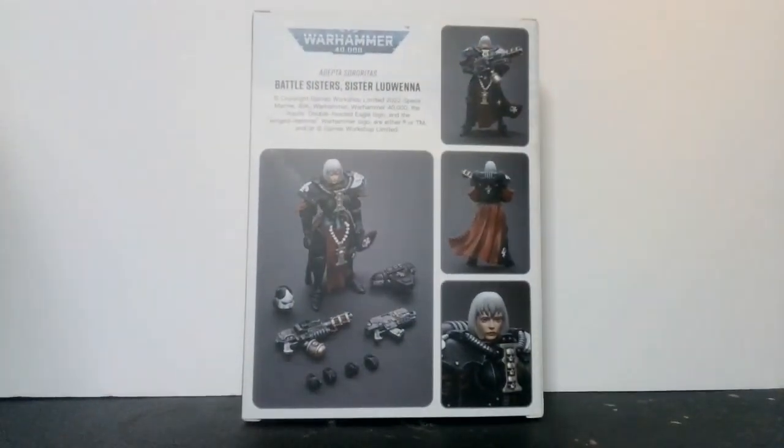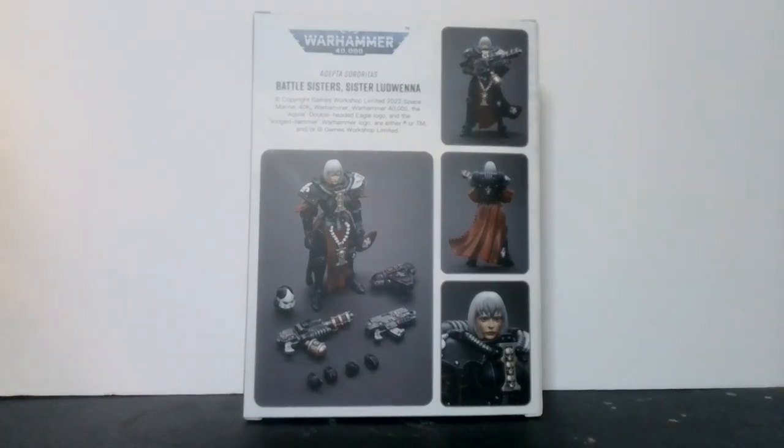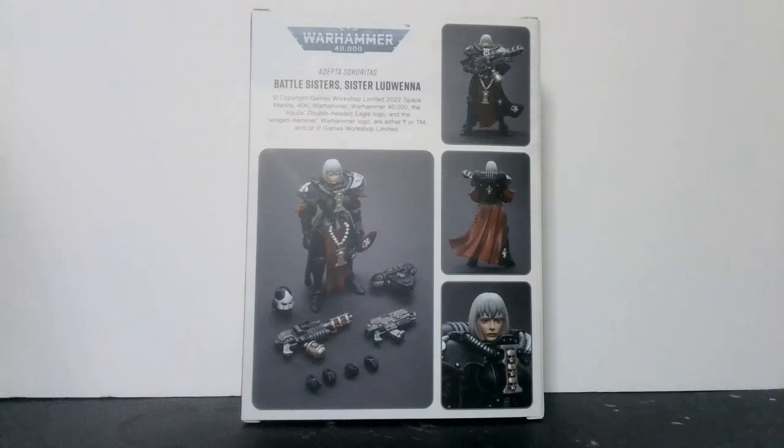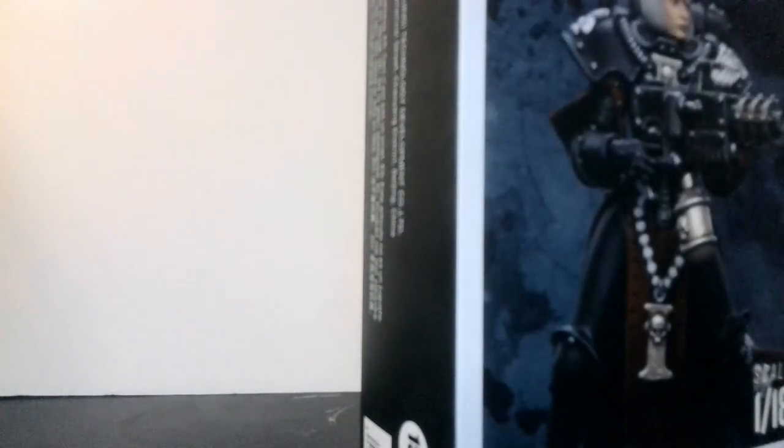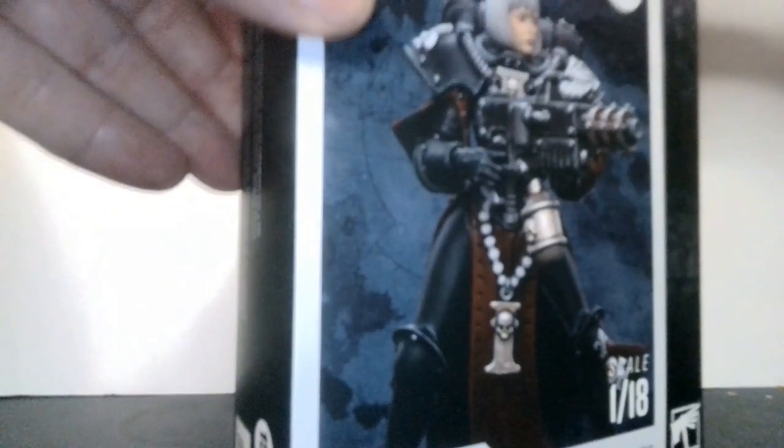And the back of the box has really nice full color photography of the figure, all of her accessories, and various poses. I will say I do like the fact that they sculpted this particular one's face, where it looks like she's a little bit either younger or less battle tested than the other two that I've seen so far. Because Jariel came with that half mask thing, and Superior Cassia came with a face sculpt that was supposed to indicate that she had some kind of bionic enhancement.